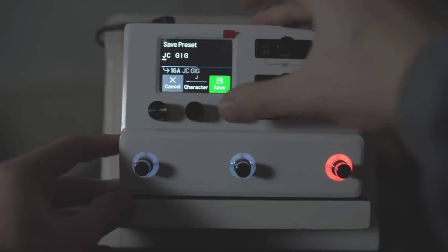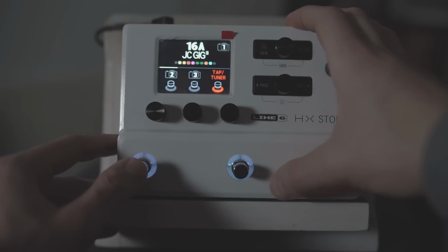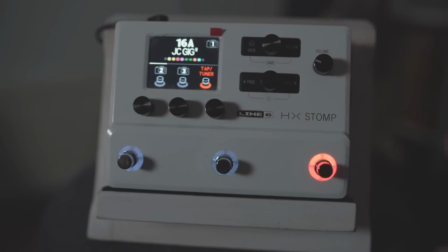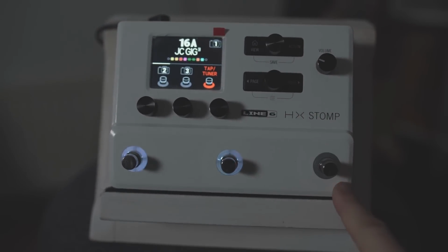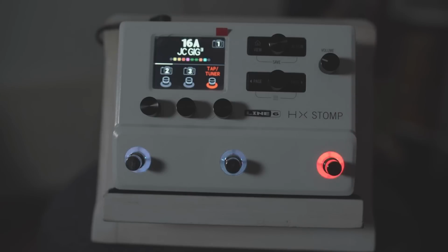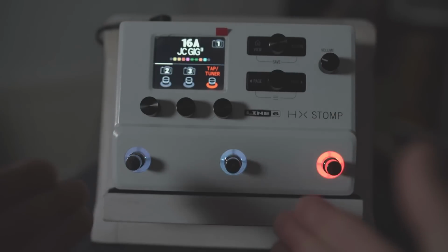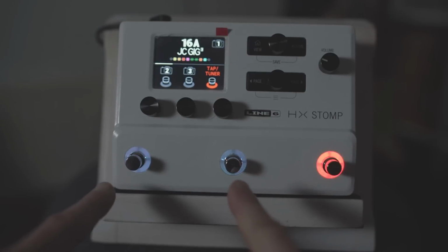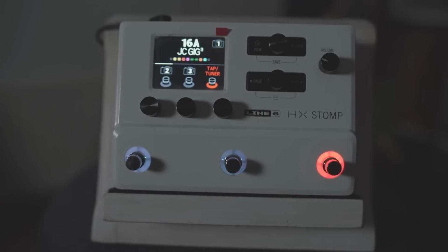And so now I've got access to all of my snapshots really easily, as well as having a tuner there, and I don't have to do the tap dancing thing. I don't have to do any long holds that are going to potentially throw off my timing. So I'm really pleased with that. I can move into snapshot mode with the Helix or HX Stomp, but have all of my snapshots available with just 2 buttons, and I think that's quite a powerful little thing.